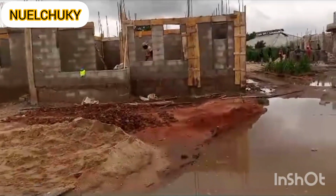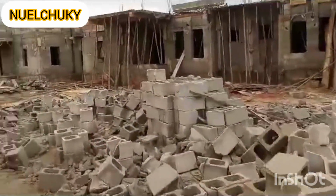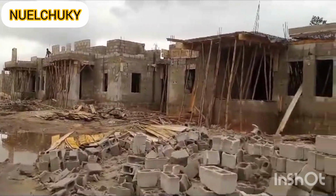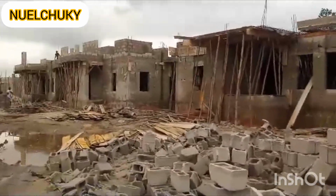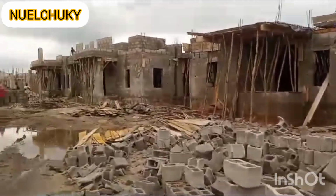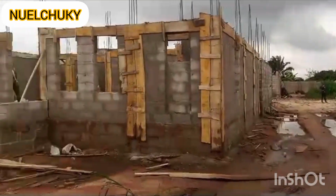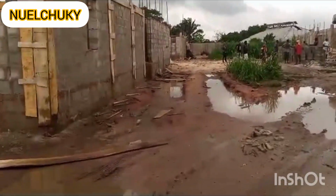This is the estate, as you can see. Work is going on here. So you're looking for where to buy property. This is for you. You can get this for your family. You can get this for your friends. And there is one special thing about this estate. It's going to be well secured. It's located here in Africa. Don't worry, we shall be moving around so you can see things yourself.